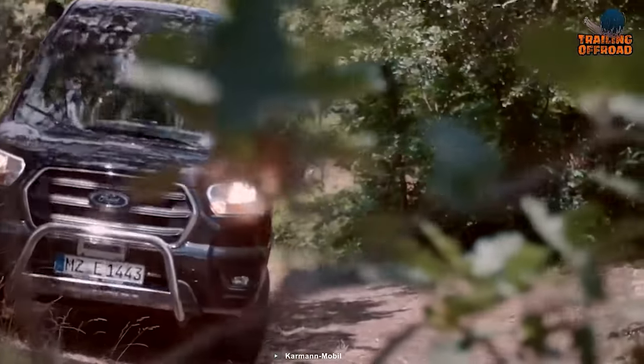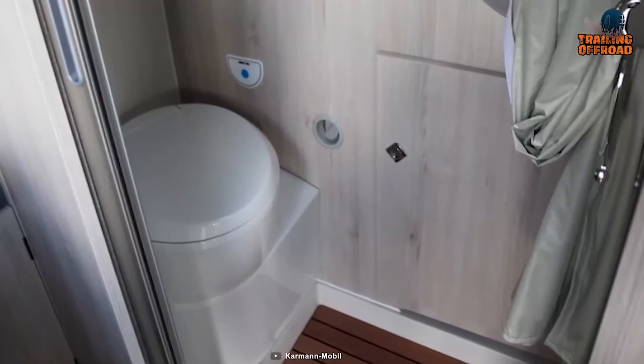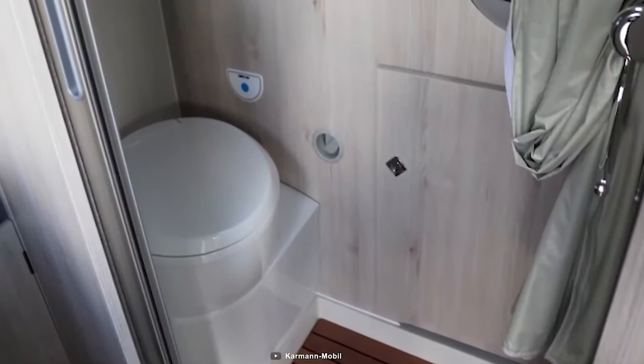Furthermore, a proper toilet with an integrated shower is also added for maximum convenience in the wilderness.